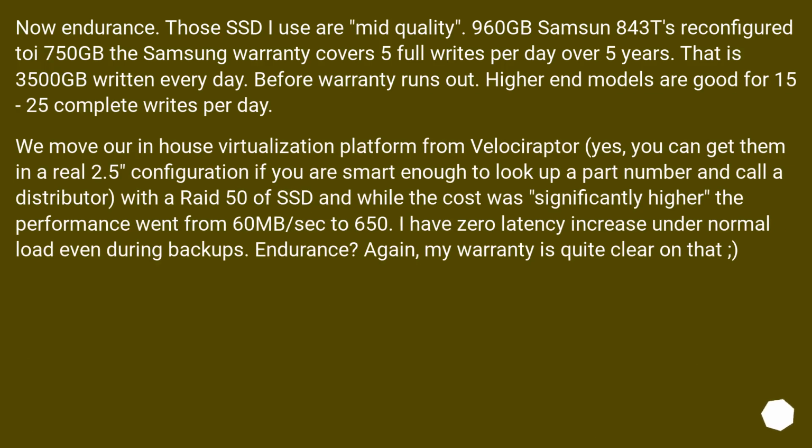Now endurance. Those SSDs I use are mid-quality. 960GB Samsung 843Ts reconfigured to 750GB. The Samsung warranty covers 5 full writes per day over 5 years. That is 3500 GB written every day before the warranty runs out. Higher end models are good for 15 to 25 complete writes per day.